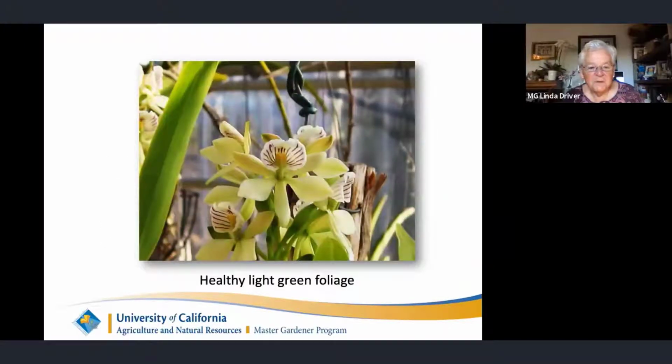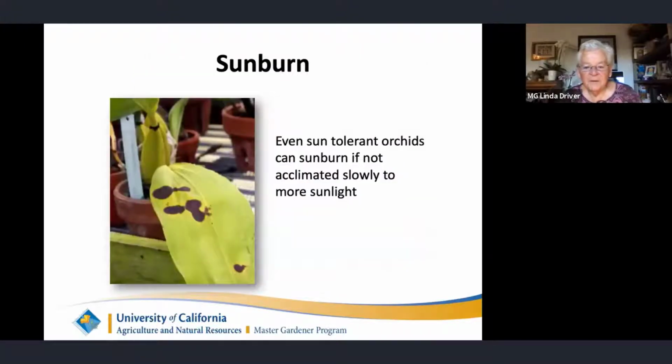And as you can see there, that's the color of green that you're shooting for. You want it to be that light grassy kind of green. And that's what happens when you get too much sunlight. And especially if water ends up on the leaves and is getting too much sunlight, that's a really good way to get sunburn.